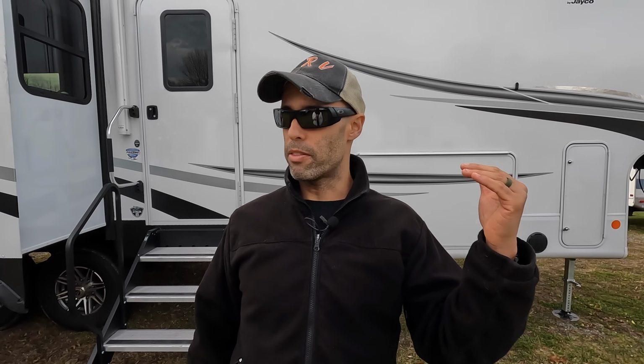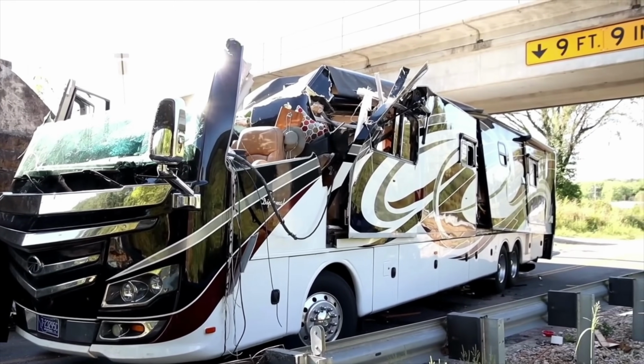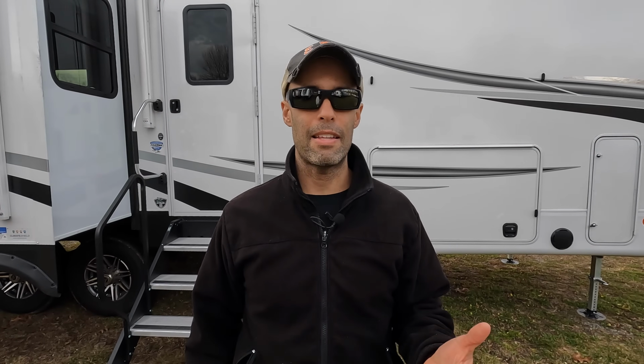It's a motorhome, elderly couple. They drove under an underpass that was like 9.5 feet tall, and they were, I think, in a Monaco motorhome, and it wasn't pretty. But you really need to know your heights. Why? Because it can cause a lot of damage. Not only that, it can jam up a whole highway for miles.